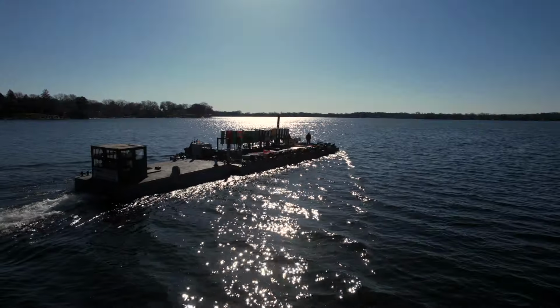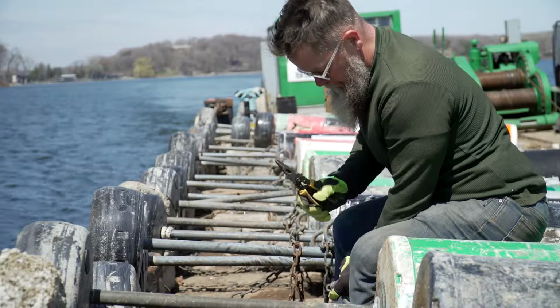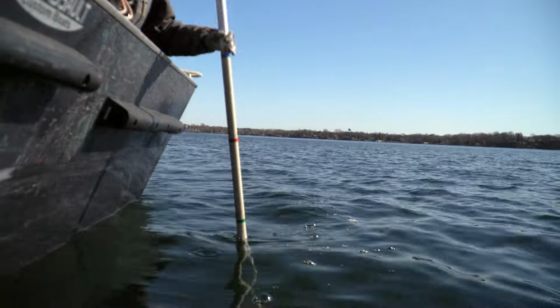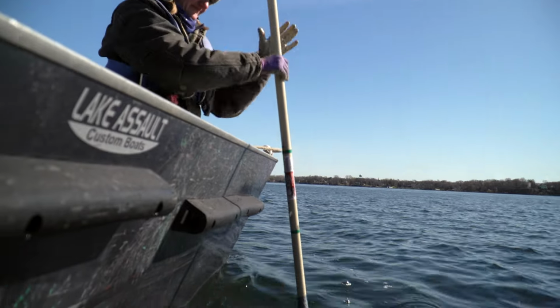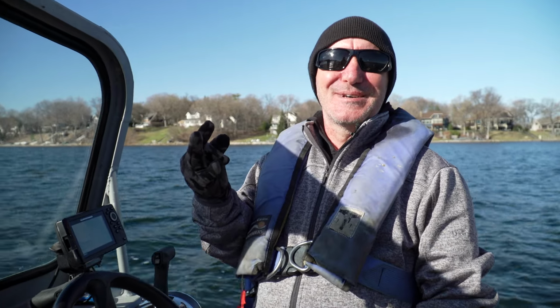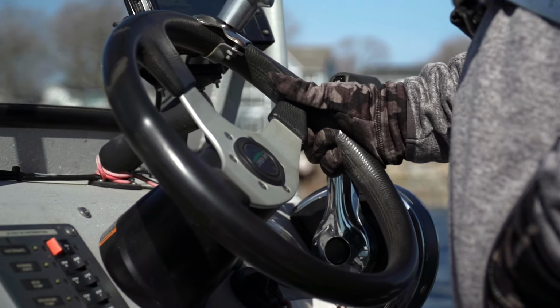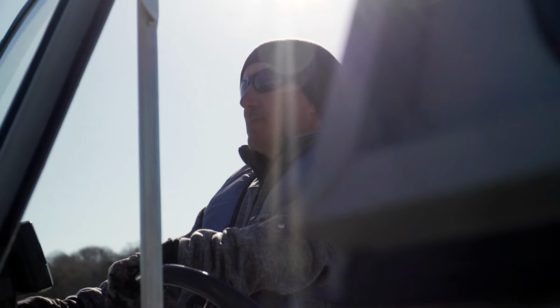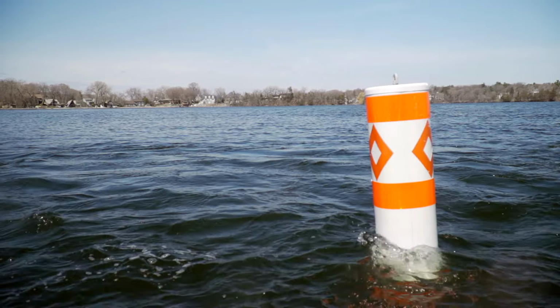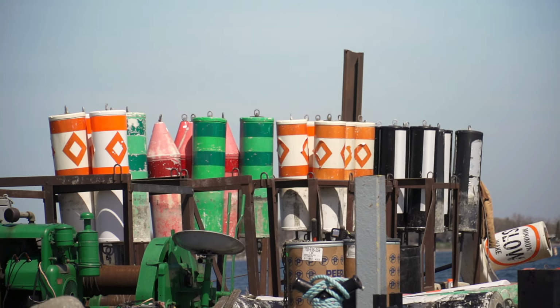On a chilly spring morning, Minnetonka's migration of buoys begins. Put her down. Beautiful. This is my 23rd season, and I'm only the third buoy boy of Lake Minnetonka for Hennepin County. Our goal is to get them in within 17 days after ice out. And I've been able to successfully do that every year, except for one, which was just one of those years where the wind just never stopped.